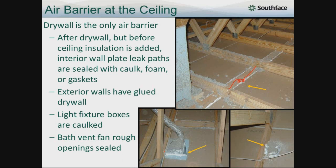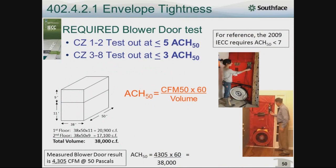Also, if there's any moisture in that air, it could cause durability problems, if it condenses in those interstitial cavities, those behind-the-scenes places. Yeah, good point. So you have a picture of plate penetrations, yeah.